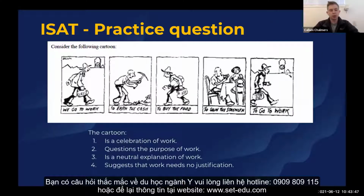So the question is asking you to consider the following cartoon, which has got five different panels. We go to work to earn the cash, to buy the food, to gain the strength, to go to work again. So essentially, this cartoon is questioning the purpose of work, because why do we go to work when all we're going to work for is to go to work again?